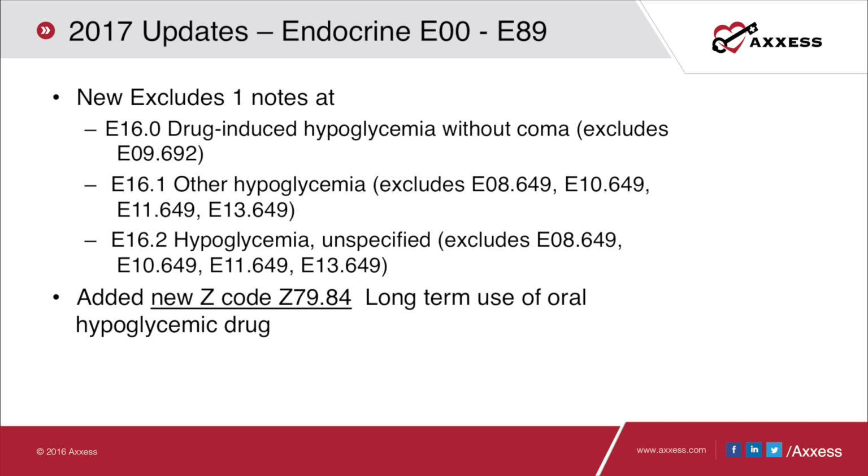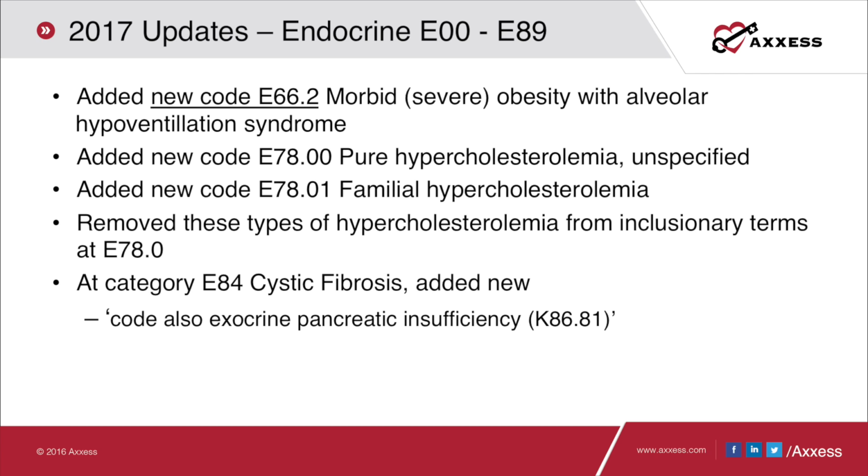So we've always had long-term use of insulin. Now we have long-term use of oral hypoglycemic drug to go with our diabetes codes, which I think is a great, great thing. In this same chapter, we also have some new codes such as E66.2, which is morbid severe obesity with alveolar hypoventilation syndrome. We also have E78.00, pure hypercholesterolemia unspecified, and E78.01, familial hypercholesterolemia. What they did, they took those which were once inclusionary terms under E78, and they gave them their own code so that you can see the different kinds. At E84 cystic fibrosis category, you also again see that code also exocrine pancreatic insufficiency, which is K86.81.